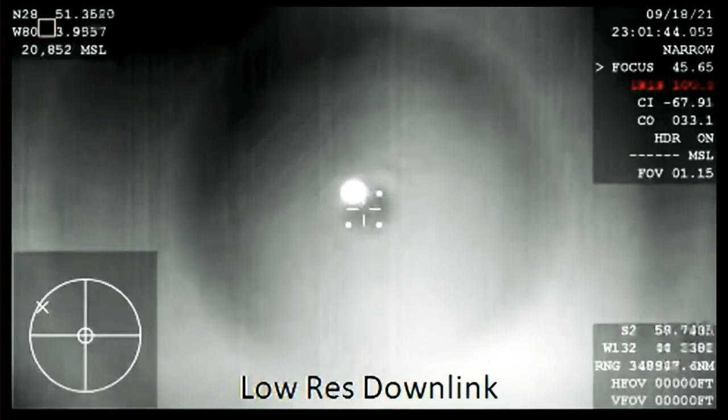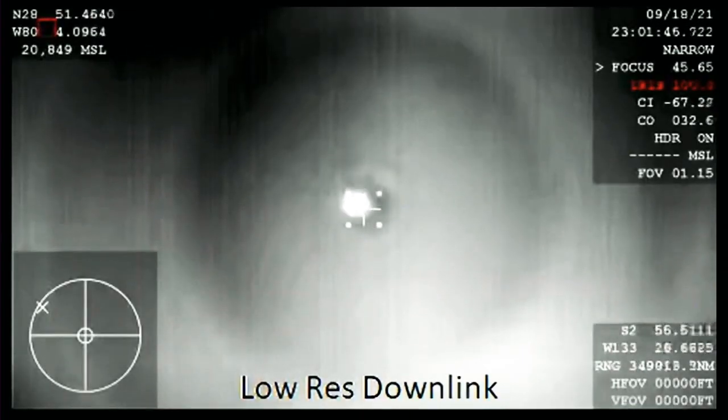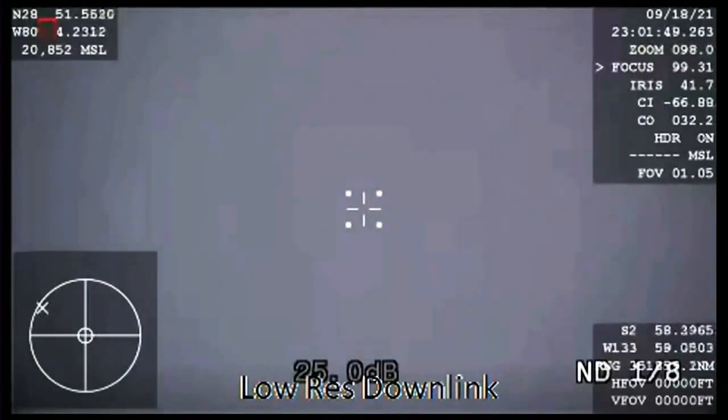Again, a lot of excitement for Inspiration4 crew's return, waiting on drogue chute deploy. That happens at about 18,000 feet.